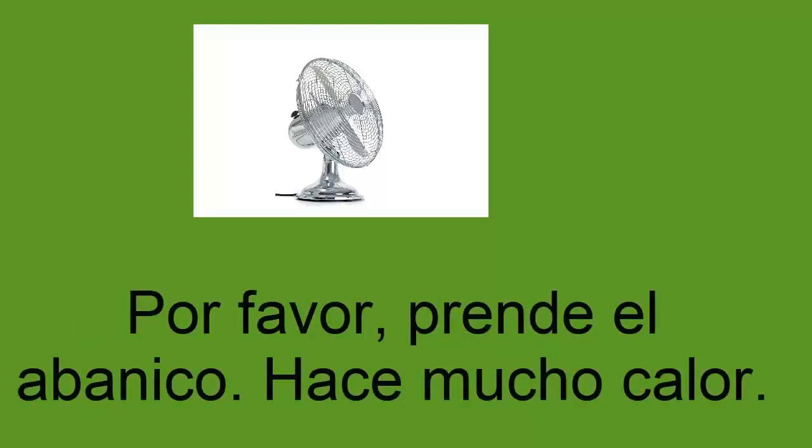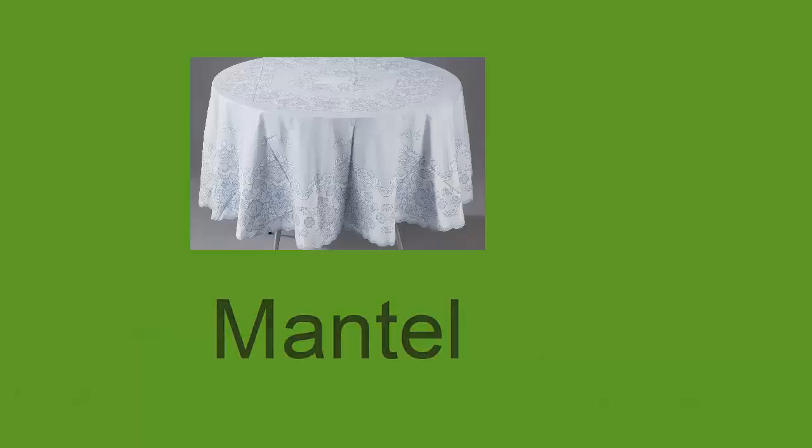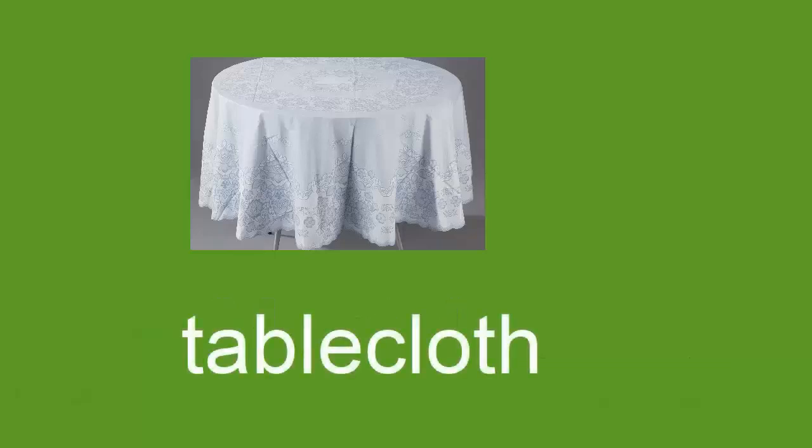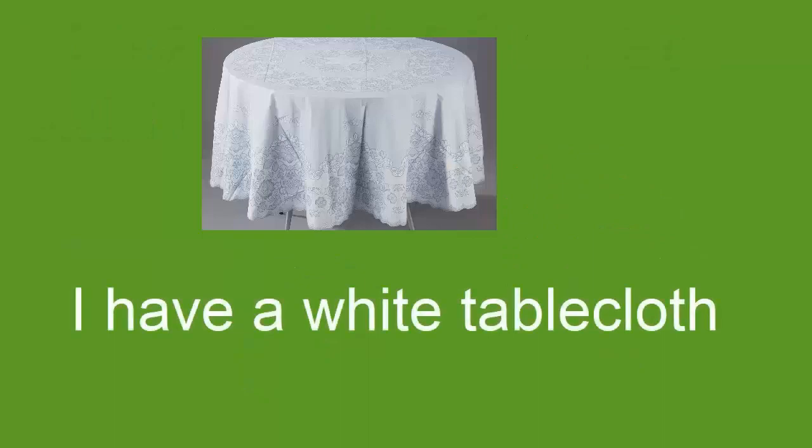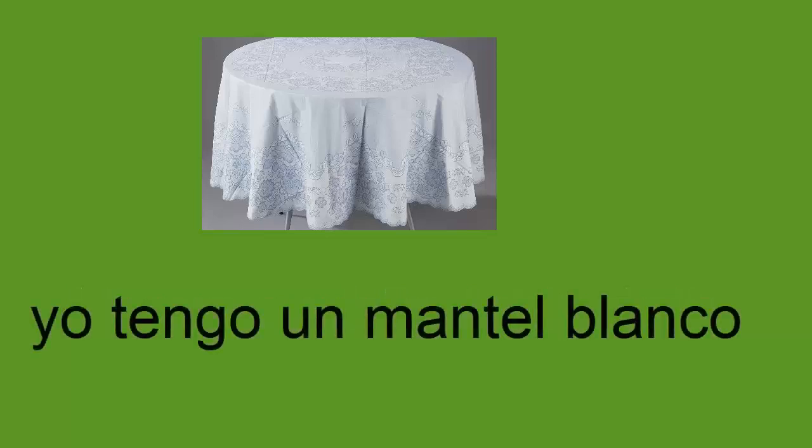Hace mucho calor. Mantel. Tablecloth. I have a white tablecloth. Yo tengo un mantel blanco.